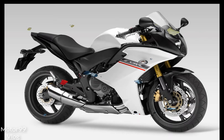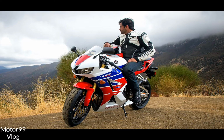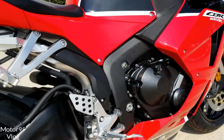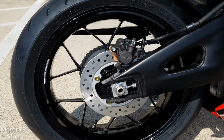Dimensions. Rake (caster angle): 23.5 degrees. Trail: 97.7 mm, 3.9 inches. Wheelbase: 53.9 inches. Seat height: 32.3 inches. Curb weight: 410 pounds, includes all standard equipment, required fluids and a full tank of fuel, ready to ride. Fuel capacity: 4.8 gallons. Miles per gallon: TBD.